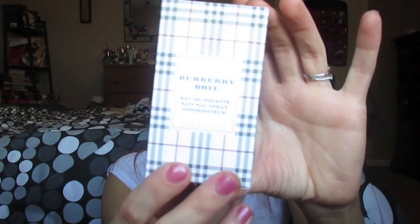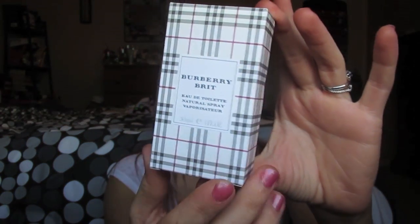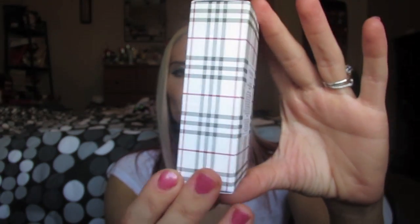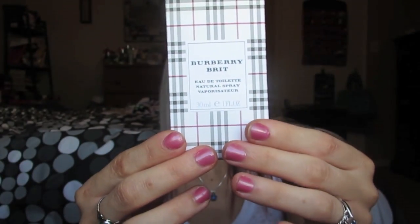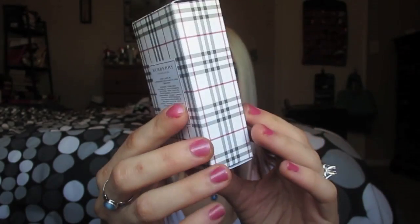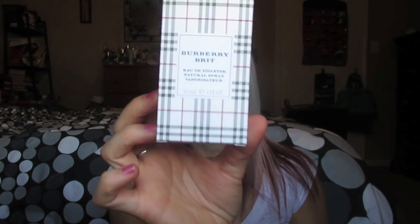Now this is only the 1 fluid ounce. I didn't really want to get a big bottle. I really didn't need a big bottle, and this bottle was big enough for me, so I was fine with it. This is also the 30 milliliter bottle, and it comes in this box, which I love. It's your typical Burberry print that you would find on a lot of their goods. It's the nice beige with the maroon and black plaid design that they have, and just a really simple, nice, clean box, and I like that quite a lot.